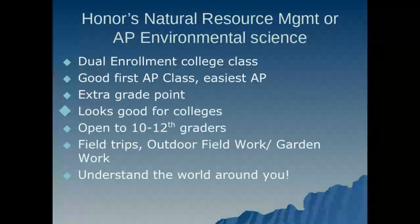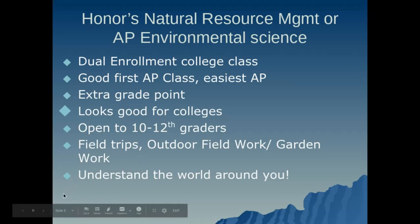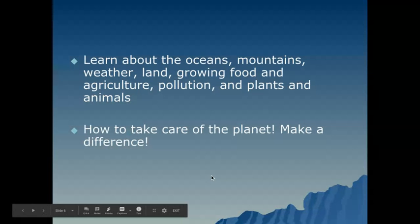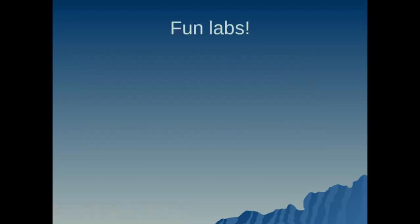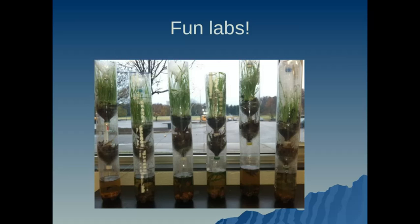We do a lot of field trips, outdoor field work, sometimes garden work, and it's a really good class to kind of understand the world around you and how you fit into it. Some of the things we learn about are the oceans and weather and land and growing food and pollution and plants and animals and how to take care of the planet and make a difference.